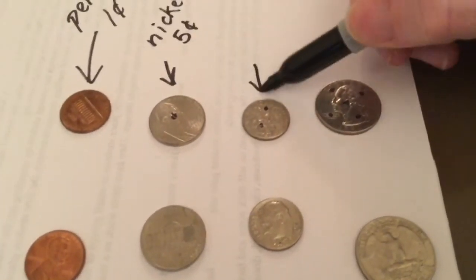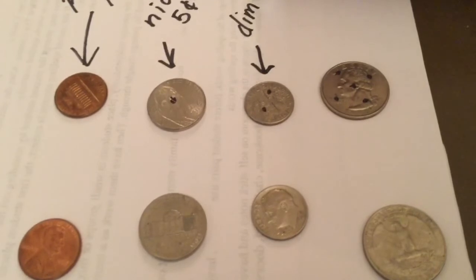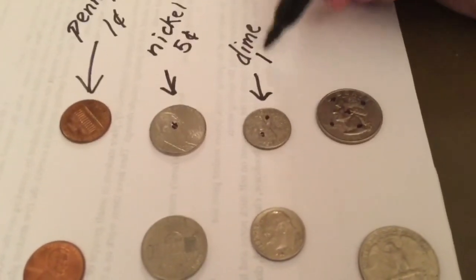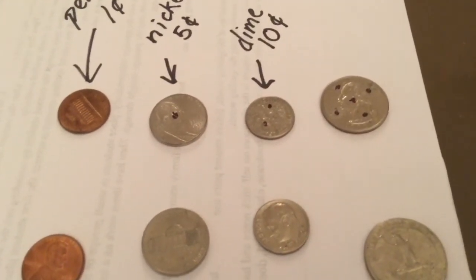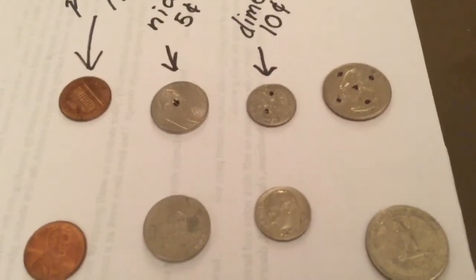Then the next biggest is the dime, and that is the smallest in size, but it's certainly not the smallest in value. A dime is worth 10 cents. Dime, dime, little and thin, I remember you're worth 10.